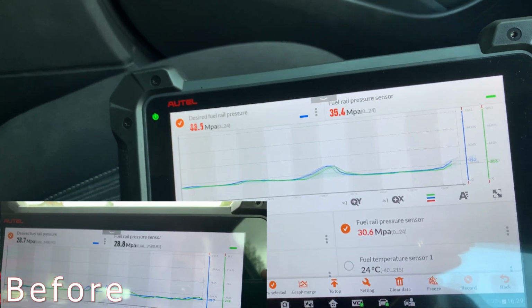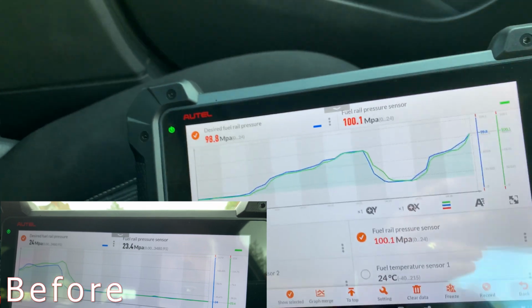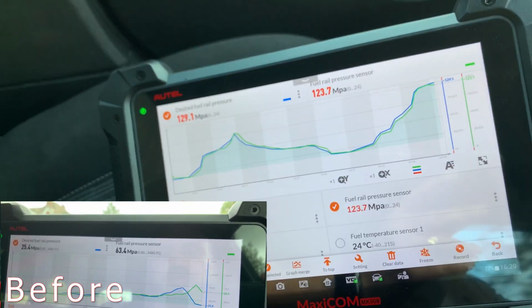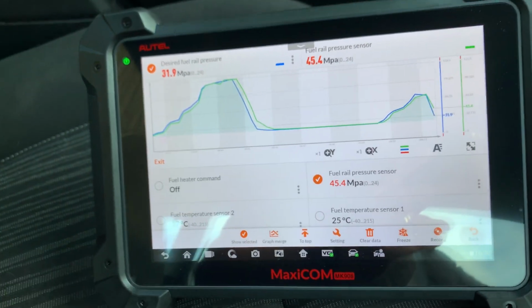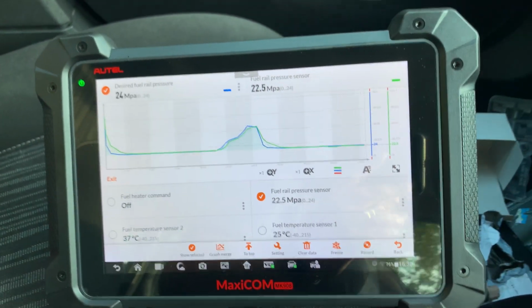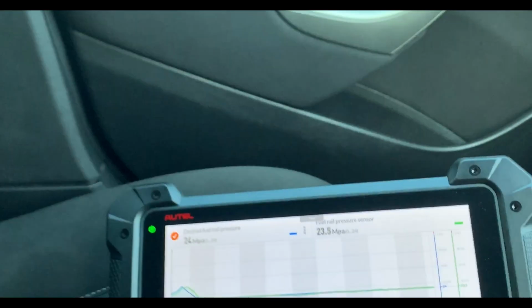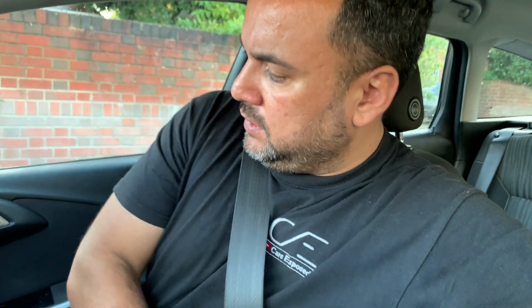I'd like to see a little tiny bit more pressure there, but I'm gonna recommend changing the filters and everything. I put the foot down. Very responsive now. I can tell the difference straight away. Very responsive compared to before. That's it, guys. Happy with it. Call it fixed. I'm probably going to recommend changing the diesel filter, but the problem that we had with the engine surging, it was definitely that, and obviously not enough pressure in the rail.